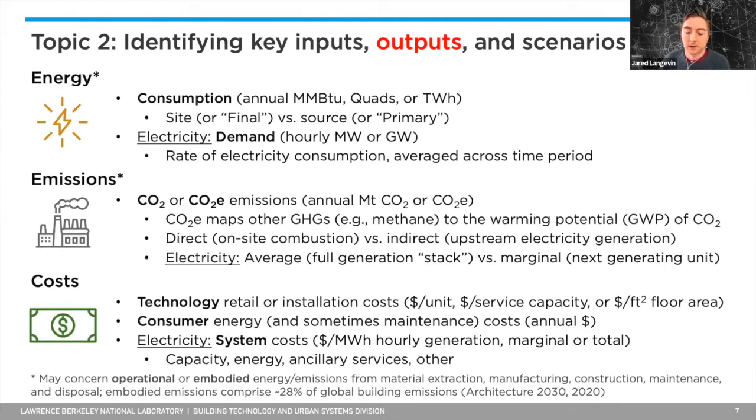So often that's going to be an annual CO2 metric or CO2 equivalent metric in million metric tons. CO2 equivalent is a metric that essentially maps the effects of reducing non-CO2 greenhouse gases such as methane to the warming potential, or GWP, as you'll hear it referred to, of CO2.